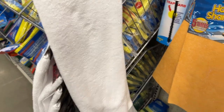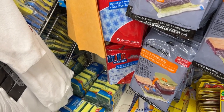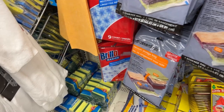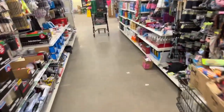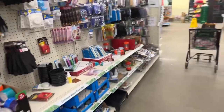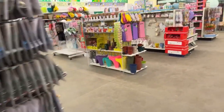Terilyn says January 21st, 2022. So yes. Oh, does my store have the bunny butt and feet in the Easter section? Let's see. Let's take a look.